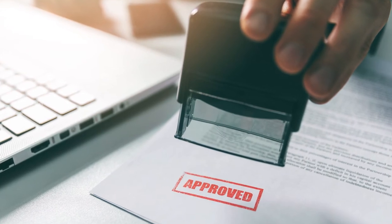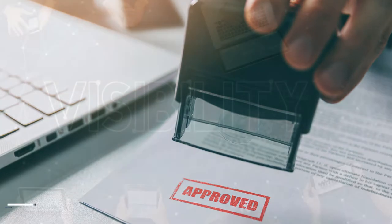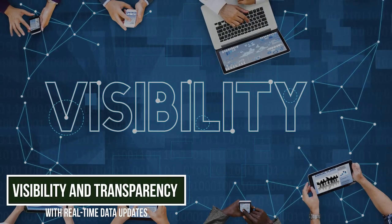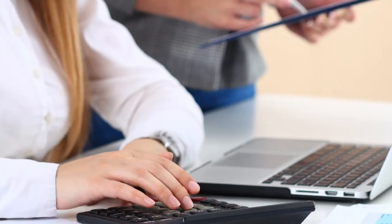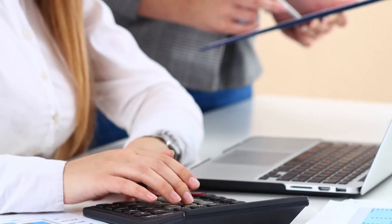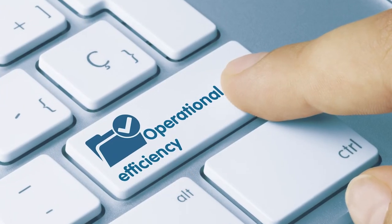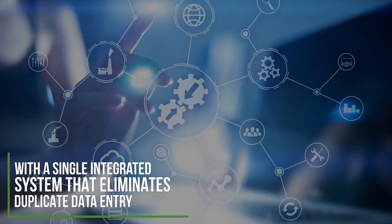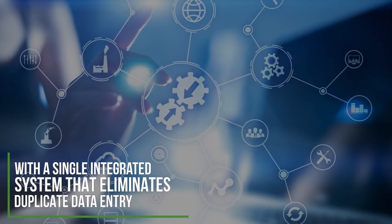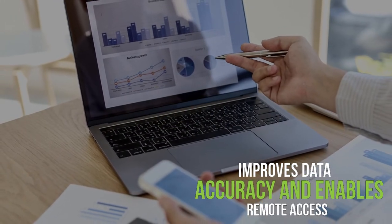Aquilon Software is tech certified for small business software and offers you visibility and transparency with real-time data updates, complete audit trails, and complete visibility into all transactions. Operational efficiency with a single integrated system that eliminates duplicate data entry, improves data accuracy, and streamlines business processes.